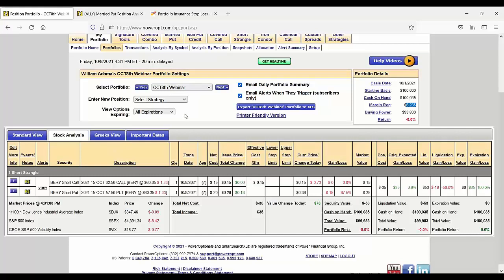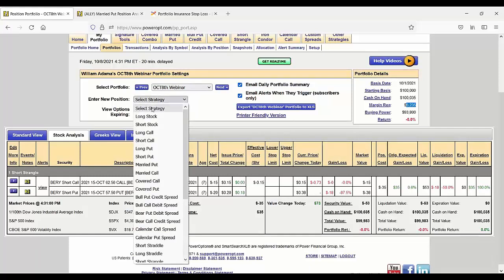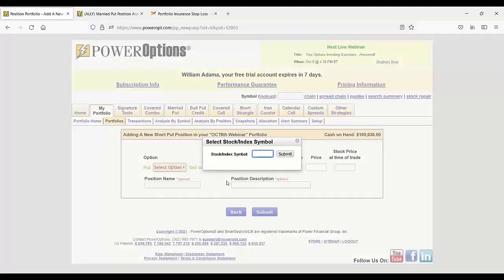If I just sold a naked put position, I go in the portfolio and sell a put by itself, short put, excuse me. And let's just take NVIDIA, for example.